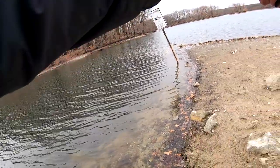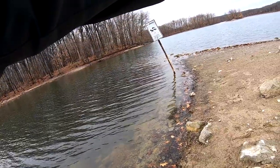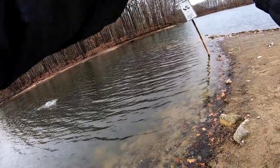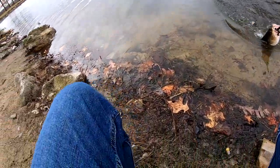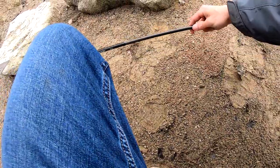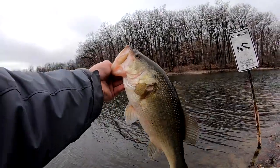See that? Smoked. That's another good one. It's gotta be. Oh yeah. Boom, there's another 3 pounder. Something like that. Another 2.5 or 3. Yeah, 2 in a row. I bet you that's 2 pounds, 12 ounces if I had to take a guess. Something like that.